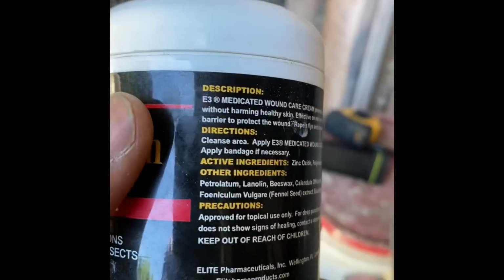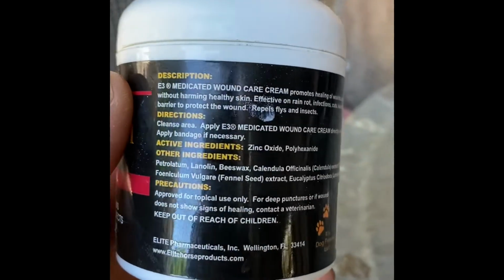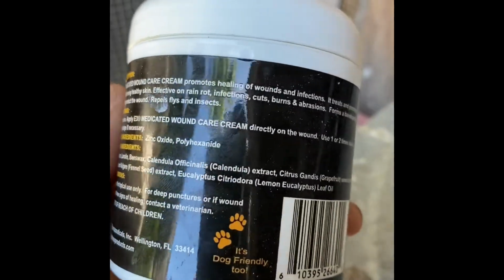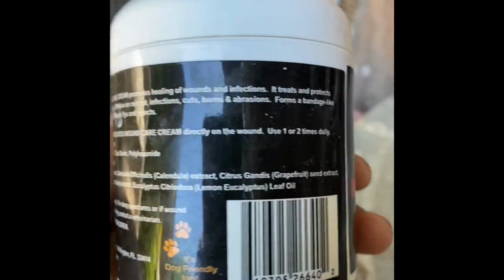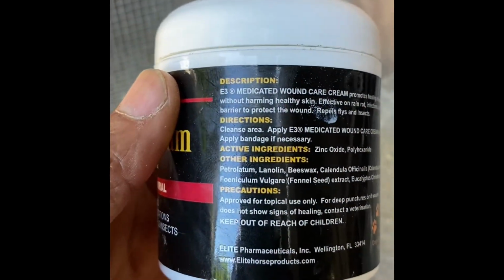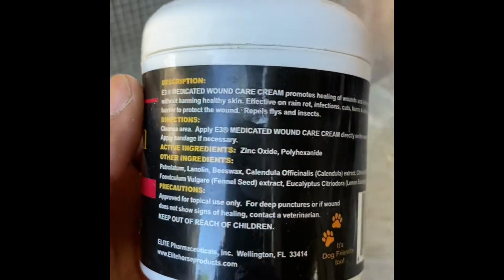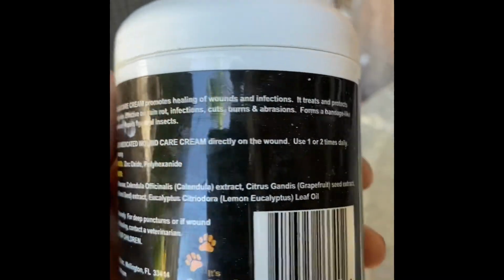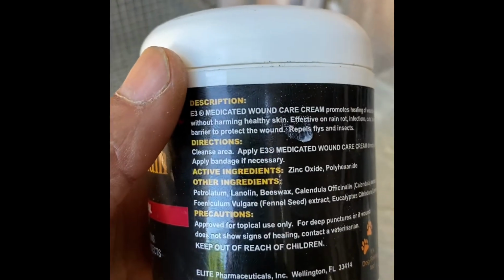Especially when you have a bird that's wounded or anything that's got an open wound, you gotta have protection against insects, because you'll have flies that'll land on it and maggots that will create on there, and so this will avoid it. And again, easy, you just cleanse the area, you apply the medicated product directly to the wound, use one or two times daily, apply bandage if necessary.